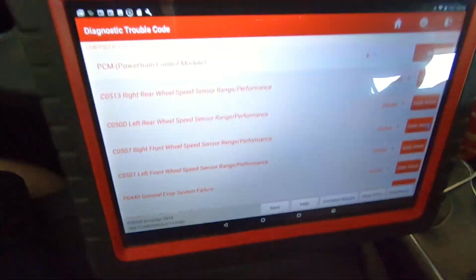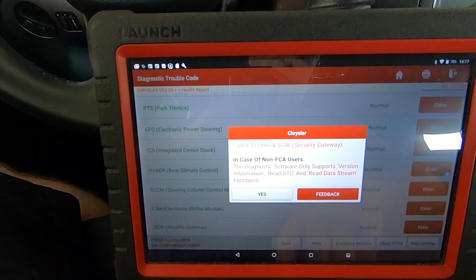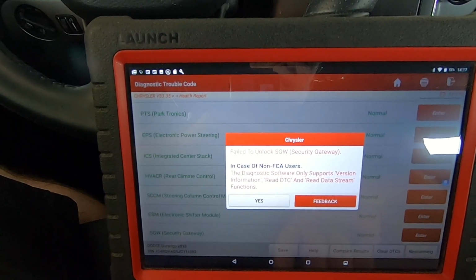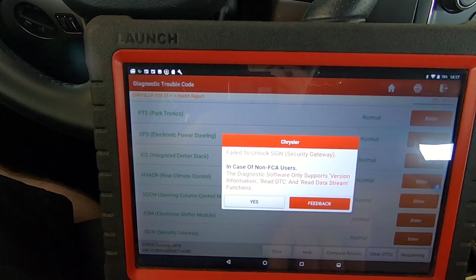Let's see what we come up with for codes here. Failed to unlock security gateway in case of non-FCA users. The diagnostic software only supports version information, read DTC and read data stream function. They're making it so no one can work on it except the dealership. Here we go. Good luck.